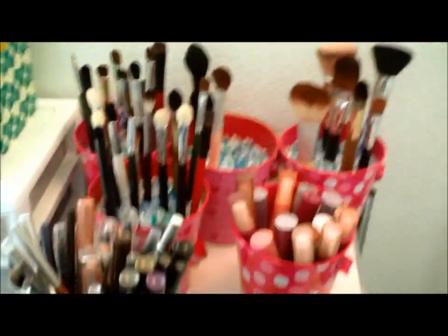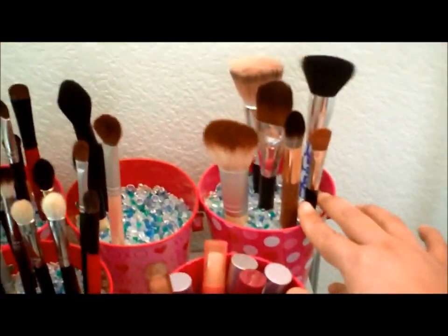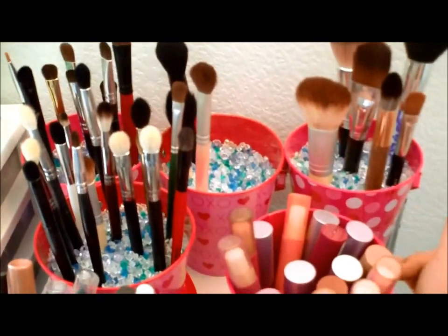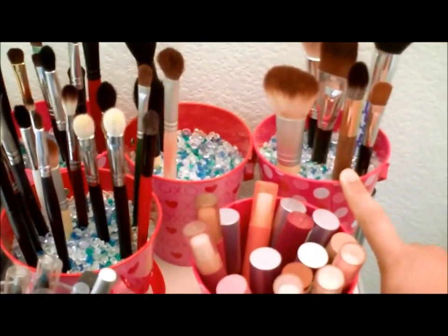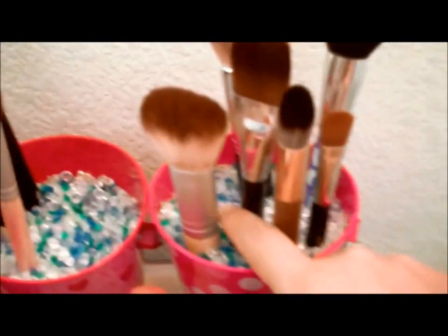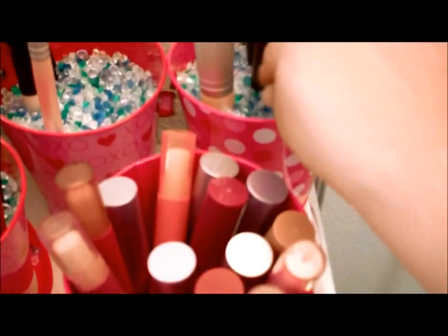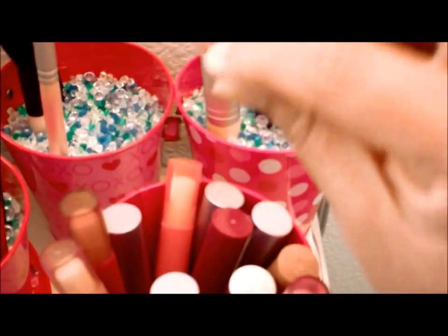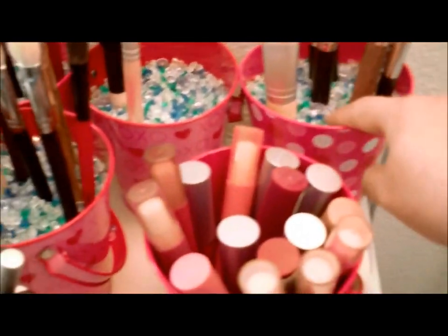Then up on top here are my backup brushes. These are my face brushes here. I got these tins from Target too. This is after Valentine's Day, so I thought they were super super cute. And these beads, actually, I don't know if you can see, these beads right here are actually from the pet store. They are for bettas, so I bought them. It's way cheaper to buy these than the ones from Michael's.